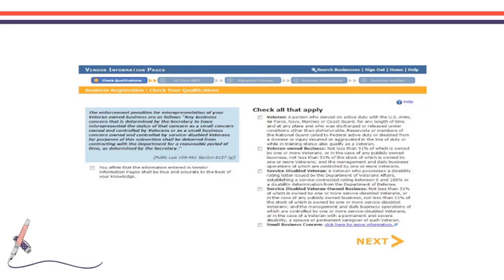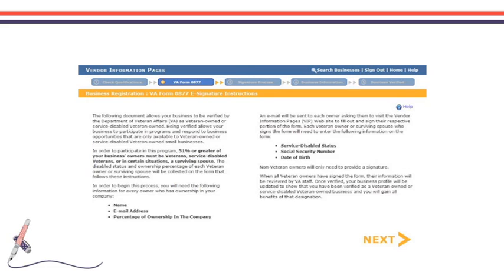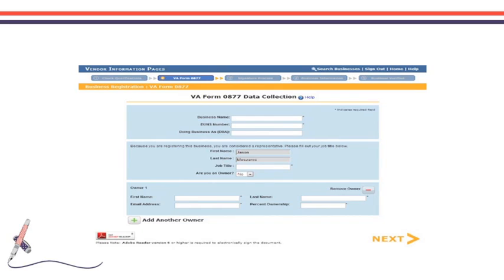Then click on the next button, and it brings you to your VA Form 0877, which is your e-signature instructions. When you click next, it asks you for your data for that form. You put in your business name, your DUNS number, which is a required field. That's why I said go out and get it ahead of time. You enter your name, or it pulls your name from the previous entries. Enter your job title, whether you're the owner or not. If you are the owner, which if you're a veteran and you're registering a veteran-owned business, you need to put your name in as the owner, and then you need to add any other owners by using the plus button down in the lower left.